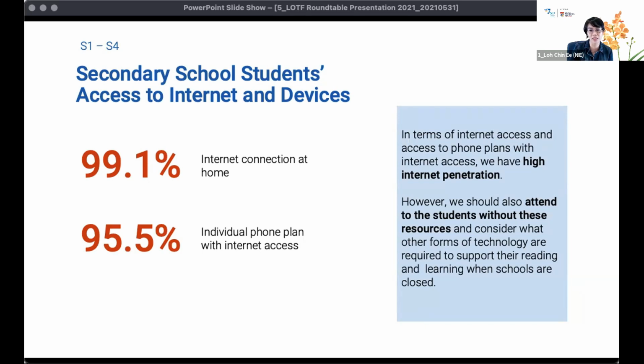99.1% say they have internet connection at home, and 95.5% state that they have an individual phone plan with internet access. Of course, what we didn't do is ask them what kind of internet access, how much subscription do you have, how many hours or megabytes do you have on your phone.